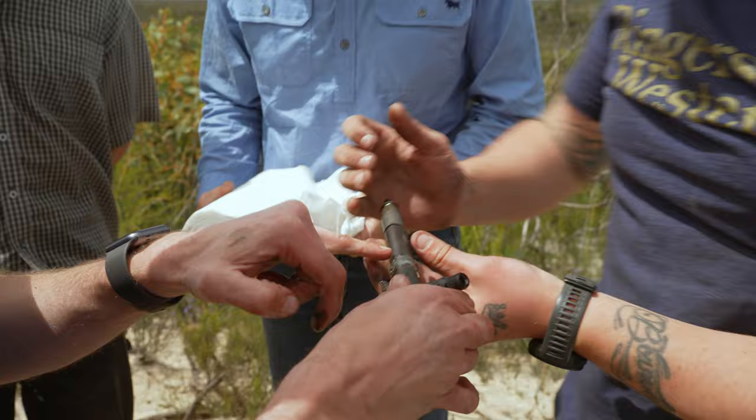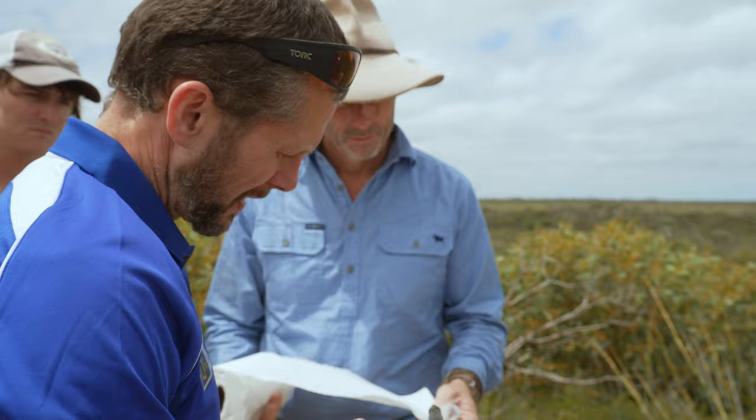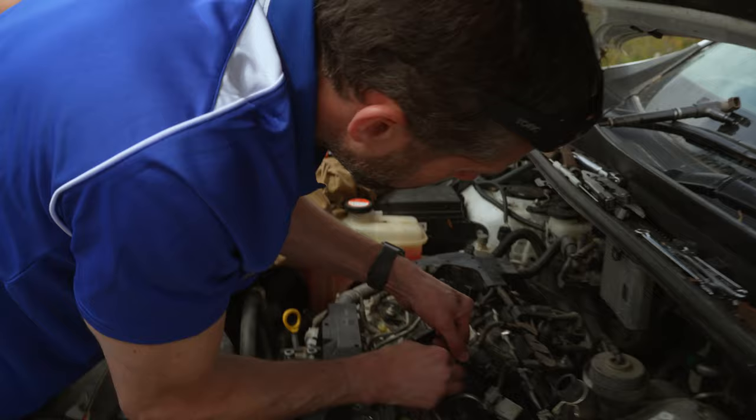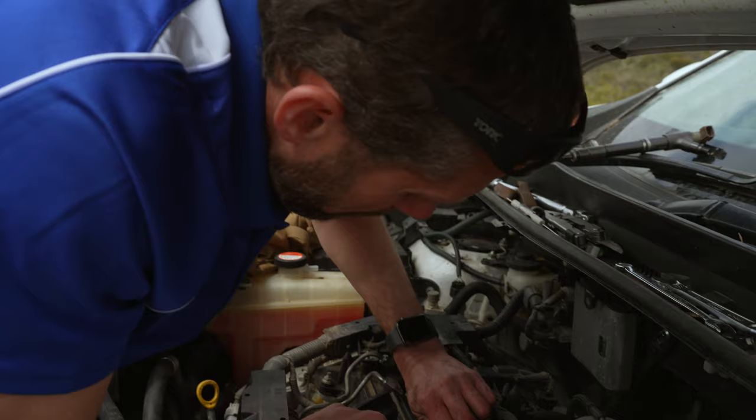Looking for any water ingress around the bottom of the injector there. Seems to be plenty of dirt there, and there's some emulsification at the top. Poor Willis, you could clearly see the stress on his face. If this car doesn't start, then he's got big, expensive trouble ahead of him. How will he get out of here? And to his final destination of Kalgoorlie.